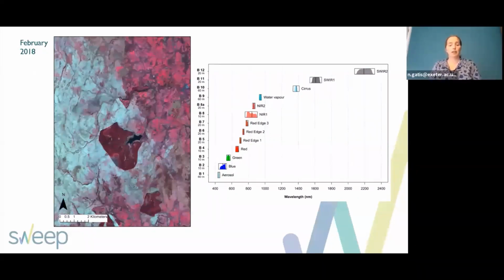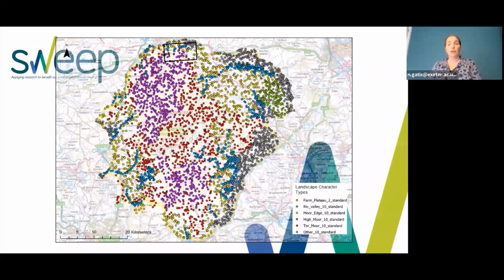All these data are being combined with additional information such as elevation and peat depth, which was mapped as part of a previous project for Dartmoor National Park Authority, to form the input data for the classifier. The other input data that's required is training data.